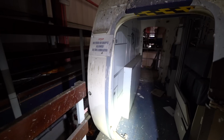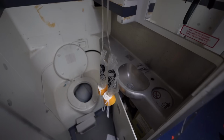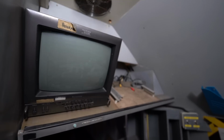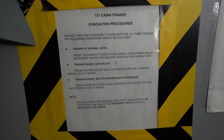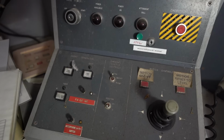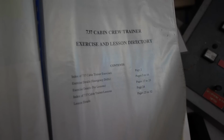Inflatable vests. No foods or drinks allowed. The controls of the simulator. Trainer exercises, emergency drills. Toilet fire. No, a bomb explodes in the toilet.